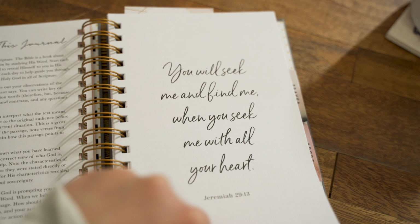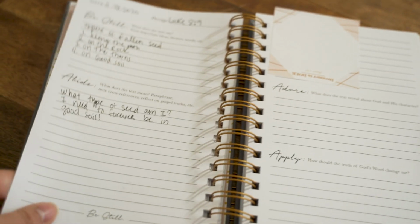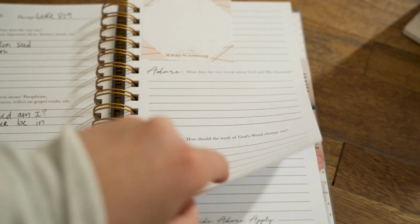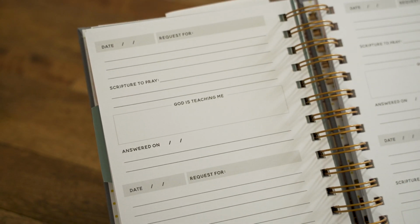The first tab is going to be the Bible study section, and I use this every single day. I'll write down the verse that I'm studying, and it helps you break down the verse. I think that's really nice if you are just going through one verse, so it's not overwhelming, and you can really break it down and meditate on that. The second tab is about prayer, and I really love documenting things that I'm praying for, things that I'm believing for, and it gives you the scripture that you're supposed to pray for.